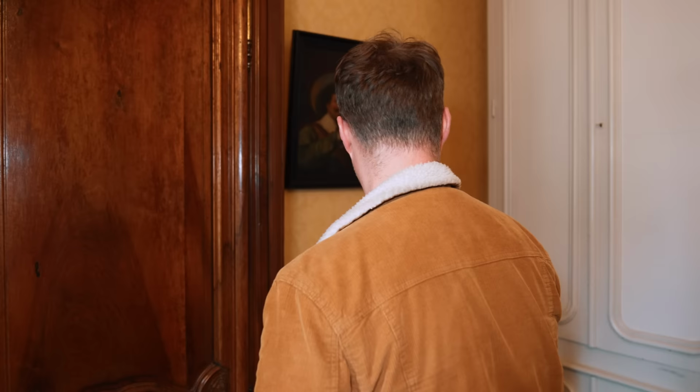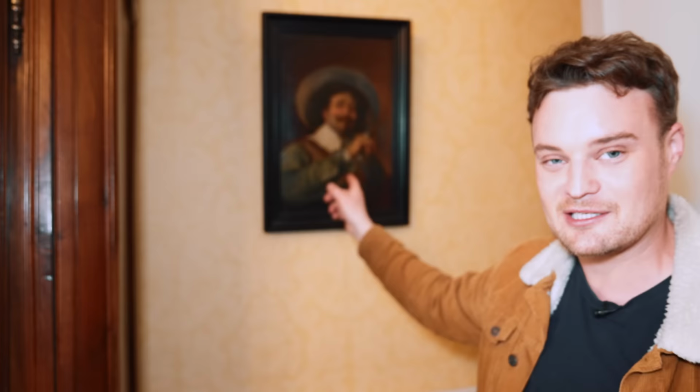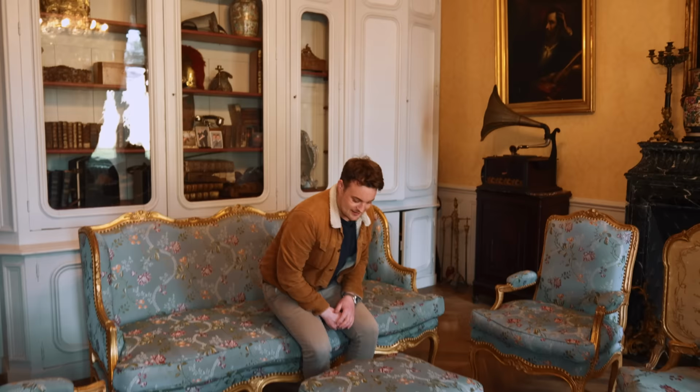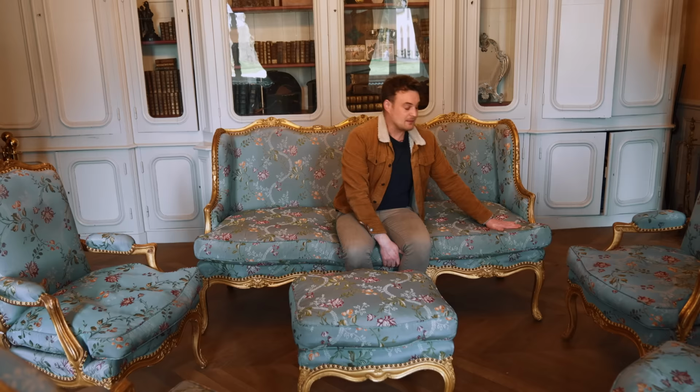Ah, look at this. Look at this smoking cavalier here. He looks quite cheerful, doesn't he? I don't think that's tobacco he's smoking in there, by the look on his face. Anyway, moving on. I won't put my feet on there because it's not really something you want to put shoes on. But it's a beautiful suite and it's a beautiful library. It just needs some work.